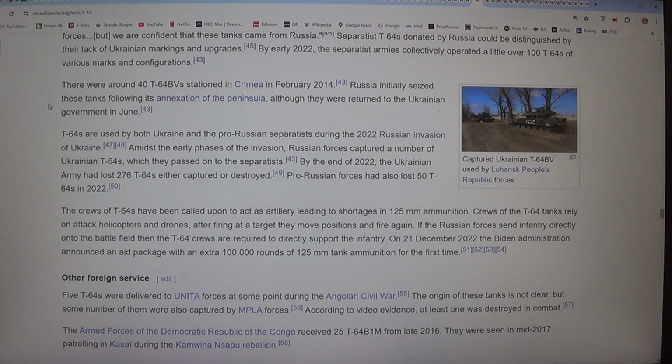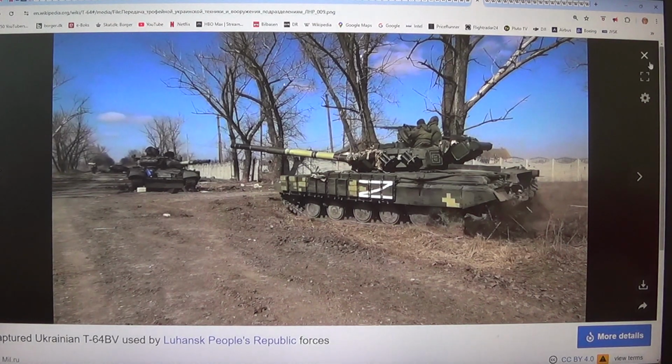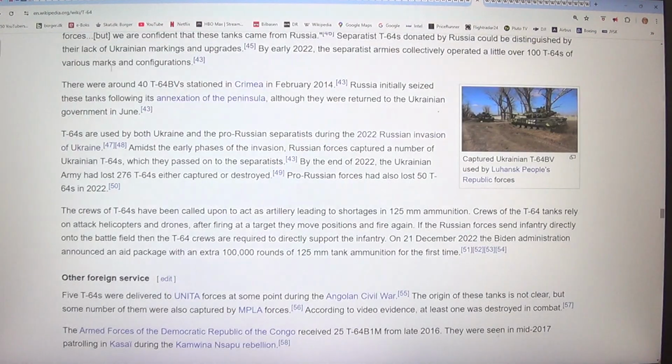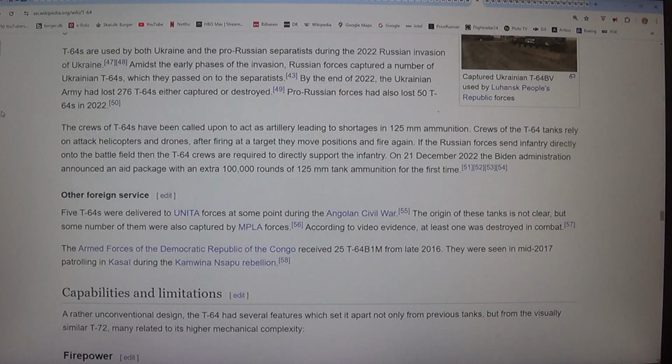T-64s are used by both Ukraine and the pro-Russian separatists during the 2022 Russian invasion of Ukraine. Amidst the early phases of the invasion, Russian forces captured a number of Ukrainian T-64s, which they passed on to the separatists. By the end of 2022, the Ukrainian army had lost 276 T-64s either captured or destroyed. Pro-Russian forces had also lost 50 T-64s in 2022.